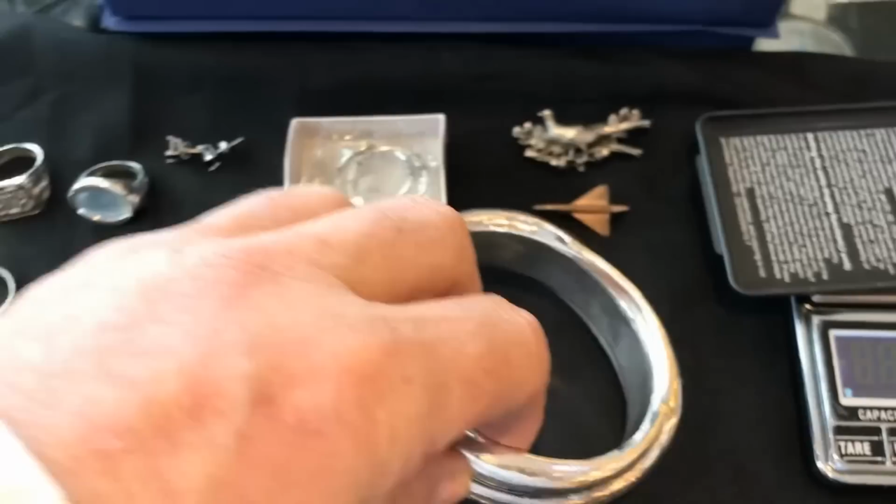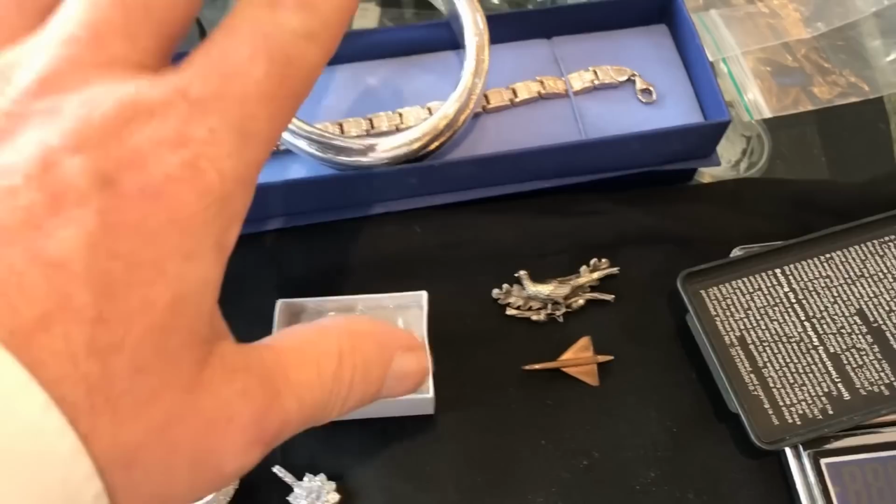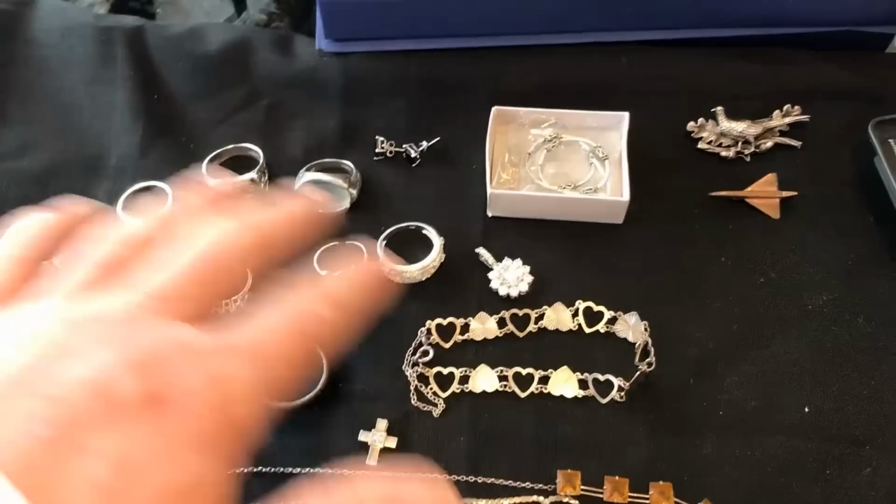We've got a really nice 8-inch bracelet there. Now, let's be realistic. That's going to go for 20 quid. This is going to go for about 50. So we're already up £70. So I'm £20 in profit on those two, and I got all this to go. Some of these rings are going to go for a tenner. Some are going to go for £20 or £15.